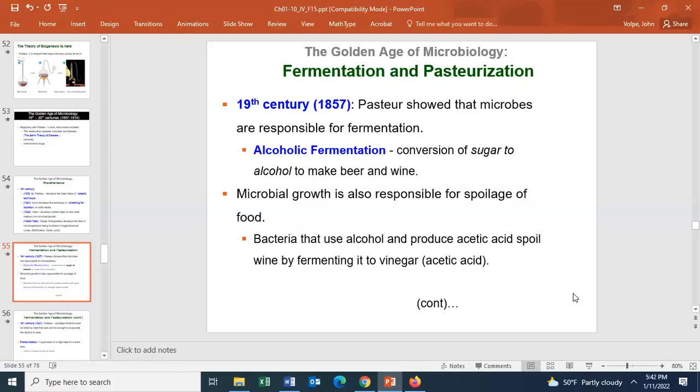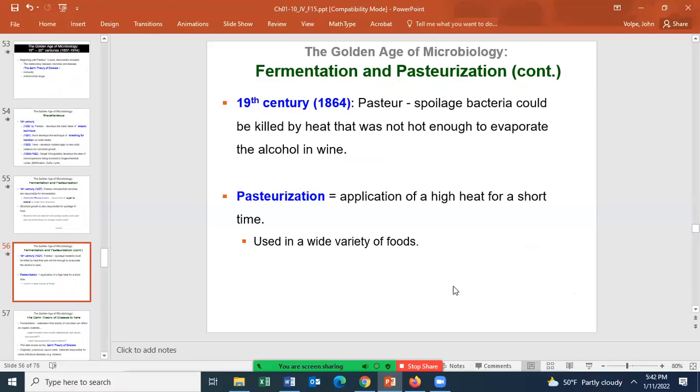Any question about any of that? All right. So Louis Pasteur showed that we could prevent the spoilage of beer and wine by microbes by heating the beer or the wine to a temperature not hot enough to totally evaporate the alcohol, meaning some of the alcohol would be evaporated.